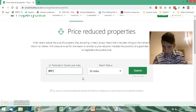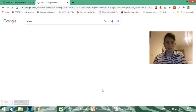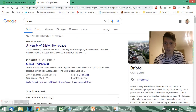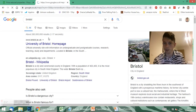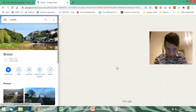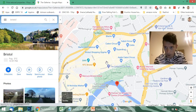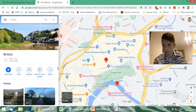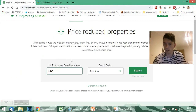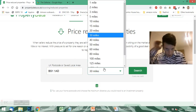Let's have a quick look. What's a postcode for Bristol? As you can tell, I really don't know anything about this. I've been to Bath, but not to Bristol once. So hopefully we'll be able to find something. Where's the city centre? Here you go. Tell me if I've got this wrong. Let's go with whatever that shop is, and it'll give me a postcode. Here we go, BS1 3XD. So BS1. We'll just go with the centre of the city.